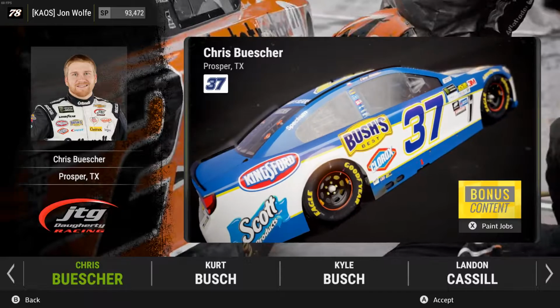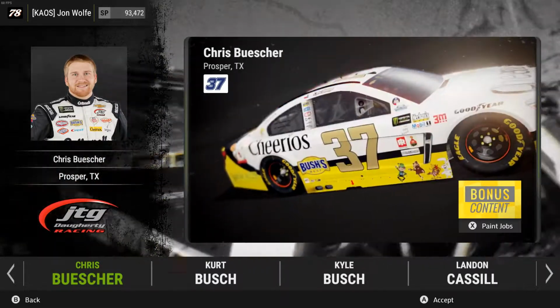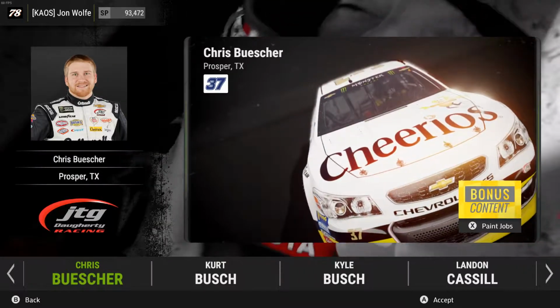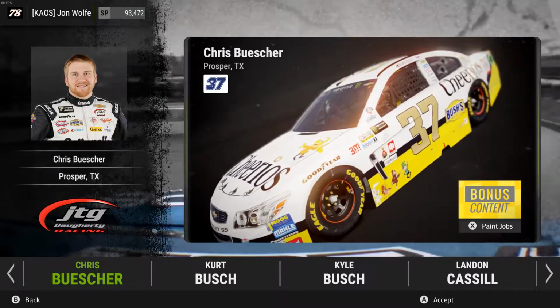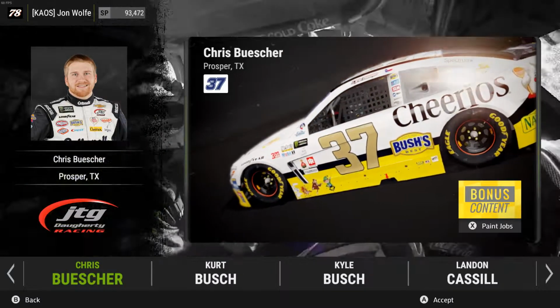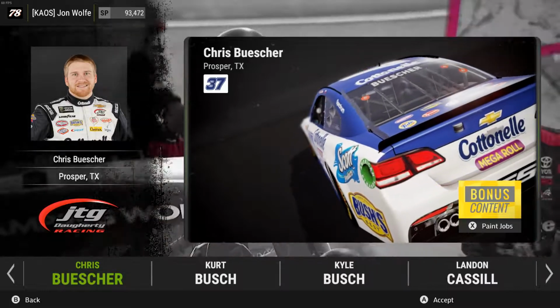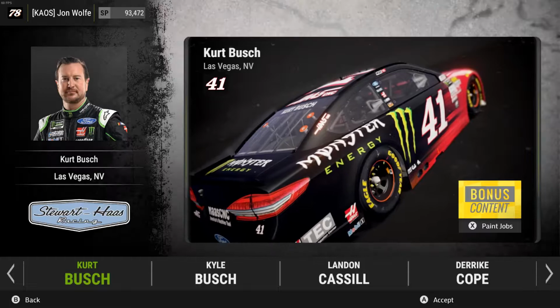Chris Buescher. Okay, we got the Bush's Best. Got the Natural Light. Cheerios. This was probably the throwback to Johnny Benson, and I was just remembering this wrong, probably, huh? Maybe. I'm not really sure. I feel like I should be stronger in my conviction that that's what that other one reminded me of. Anyway, Kurt Busch.